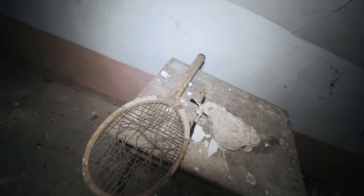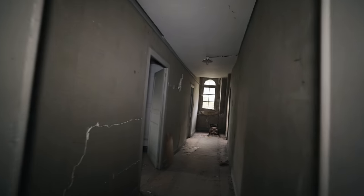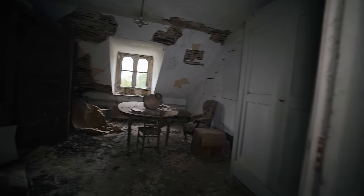Also this tiny stove over here. And again, another sign that these people loved sports, even back in those days. This is way older than the other ones. All right, and then we only have this corridor over here, and then we have covered this enormous, generous castle.